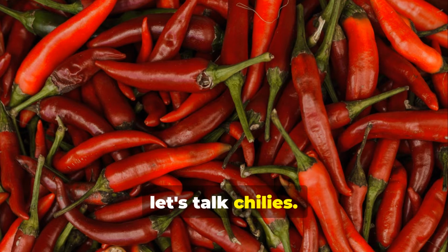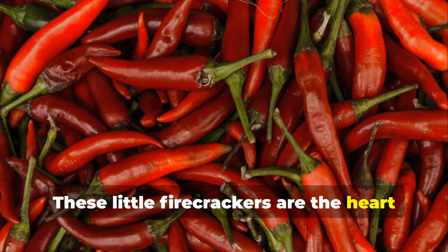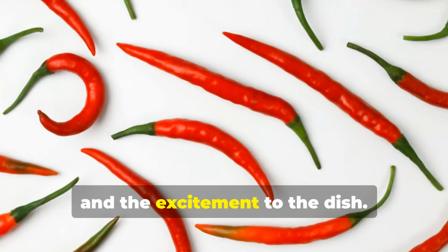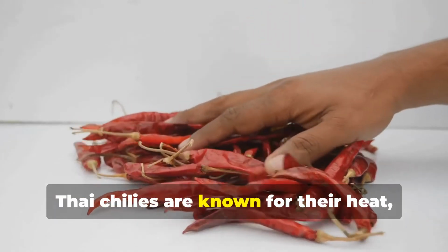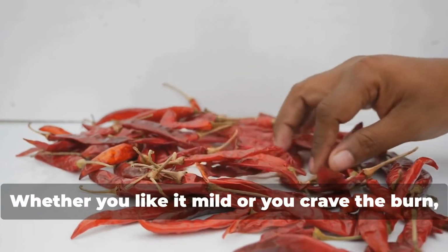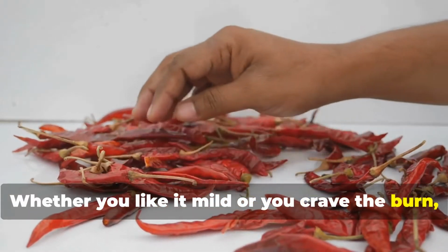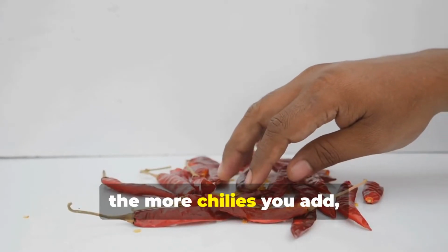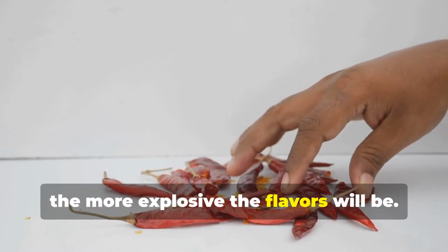Now let's talk chilies. These little firecrackers are the heart and soul of Thai cooking. They bring the heat, the intensity, and the excitement to the dish. Thai chilies are known for their heat, so adjust the amount according to your spice tolerance. Whether you like it mild or you crave the burn, there's a perfect level of heat for everyone. Just remember, the more chilies you add, the more explosive the flavors will be.